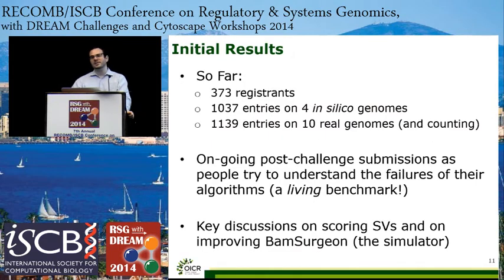So to date, there are 373 registrants to the challenge. On the 4 in silico tumors where there is no ethics approval required, there were 1,037 entries to date. And on the 10 real genomes, as of a day ago, it was 1139. It's actually up by 50 or 60 since then, and counting. And maybe one of the most interesting things about this is that there's an ongoing increase in submissions to the leaderboard. It was a question that came up this morning. We intend to keep the leaderboards for these open in perpetuity so that it'll provide a community resource that people can benchmark new algorithms against.